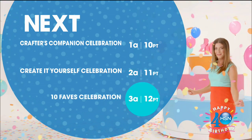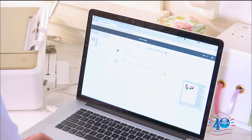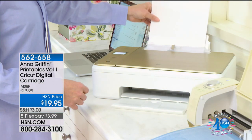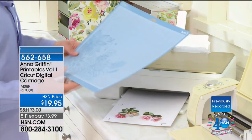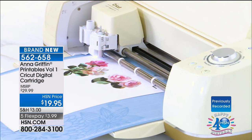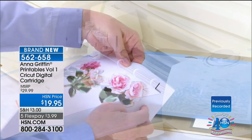All right, so we're going to continue on with Anna Griffin. By the way, next hour, Sarah Davies is going to be joining me with Crafter's Companion. So hang on, because we have another fun hour as we celebrate 24 hours of pure darn creativity. But now we're going to talk about one of our favorite items in the world, which is, of course, the Cricut. But you have created, Anna, a brand new printables digital cartridge. Yes, to go with it and for the Kodak.